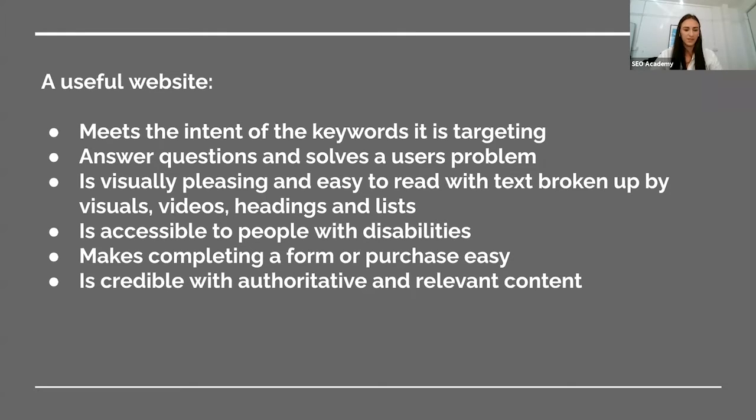And when we talk about videos and images as well, also considering that site speed can come into play, so not having hundreds of videos on the page that are not compressed, or visuals and images. And then also being accessible to people with disabilities. The amount of times you go onto a website and can't read the copy without having to zoom in to be able to read it.